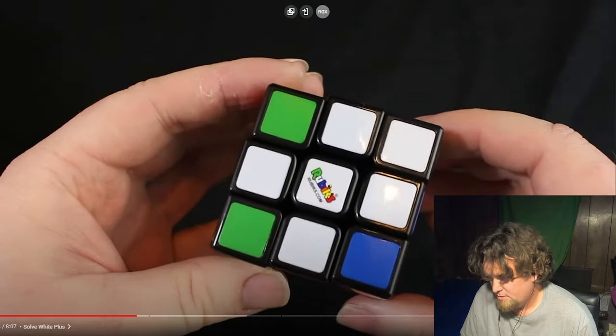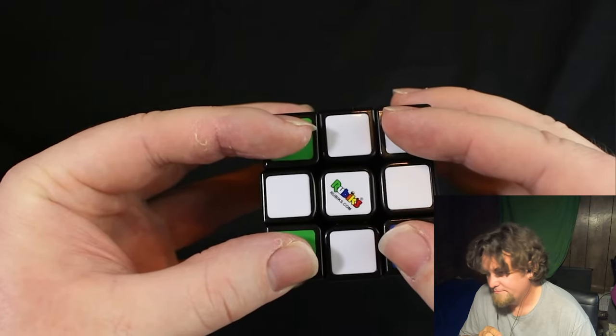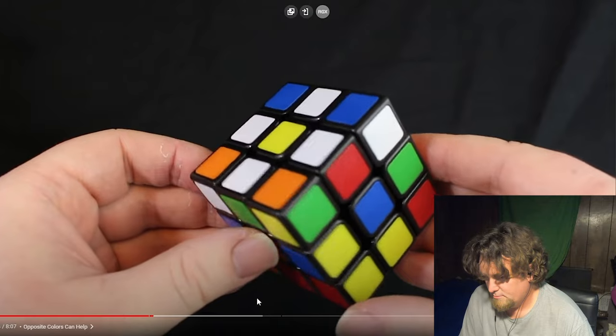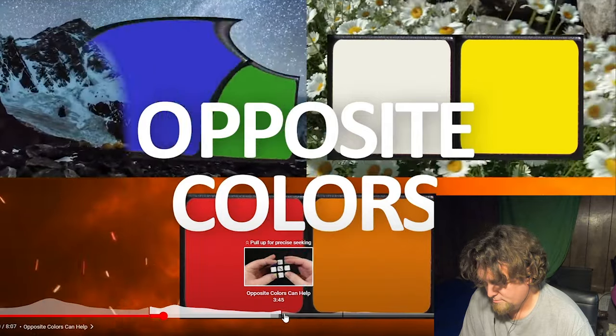So here is the white plus. Of course, that's what I did. That makes me happy. Corners don't matter, so you can cover these up. As long as you have that white plus, you are done with step two. This is a pretty easy step, getting the white plus, but you can do it even faster if you remember the opposite colors. Remember when we learned about opposite colors on step one?